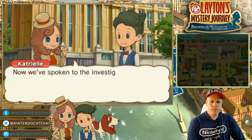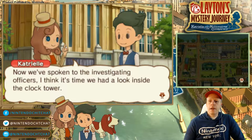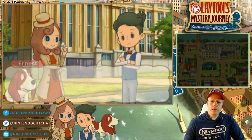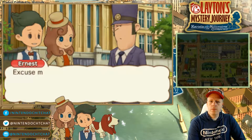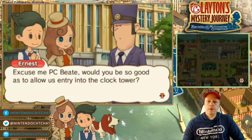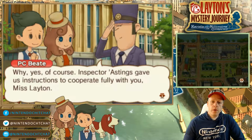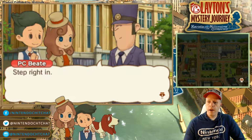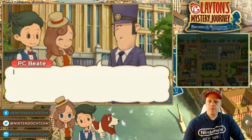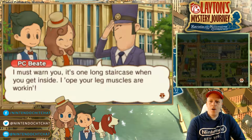Alright, Ernest. Now we've spoken to the investigating officers, I think it's time we had a look inside the clock tower. But it's locked, isn't it? Should we talk to PC Beat, do you think? Sure. Excuse me, PC Beat. Would you be so good as to allow us entry into the clock tower? Why, yes, of course. Inspector Hastings gave us instructions to cooperate fully with you, Miss Layton. Step right in. Thank you. We'll all come in, if we may. I must warn you, it's one long staircase when we get inside. I hope your leg muscles are working.